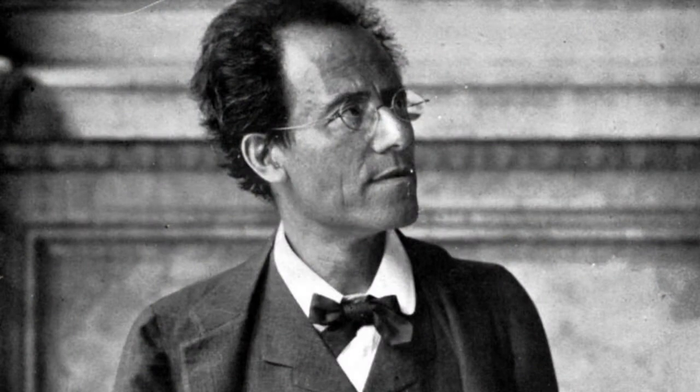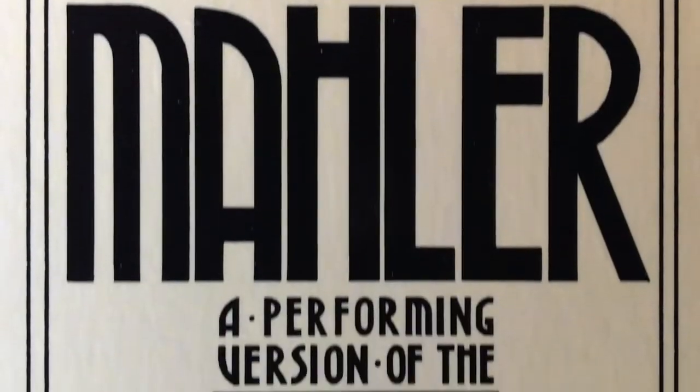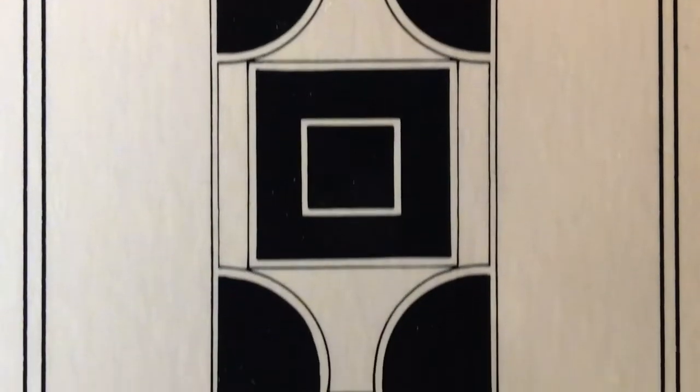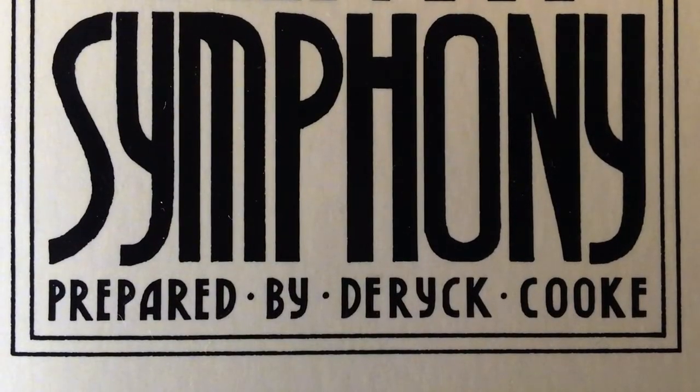I thought that we might today talk about Gustav Mahler, born 1860, died 1911, and specifically about his Tenth Symphony, of which I just happen to have a copy right here. But there's some fine print on the front page. A performing version of the draft for the Tenth Symphony, prepared by Derek Cook.